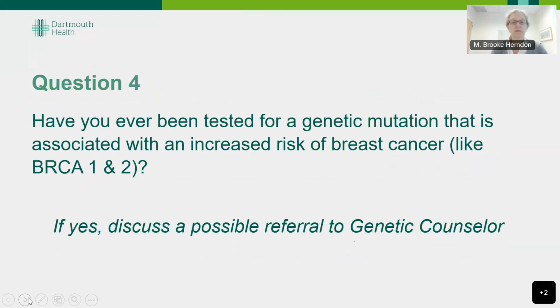Question 4. Have you ever had genetic testing to look for an increased risk of breast cancer, such as BRCA1 or BRCA2? If you answered yes to this and your testing was before 2015, your provider may suggest a referral for genetic counseling because there have been updates in genetic testing since that time.